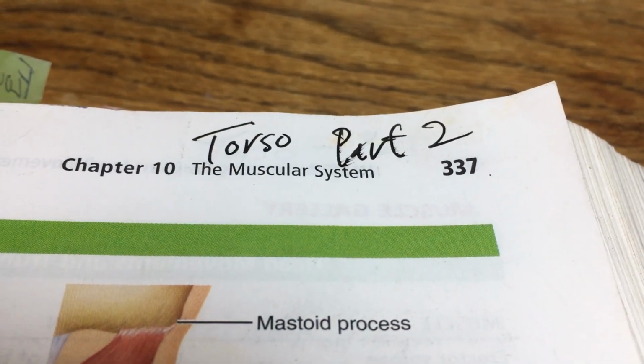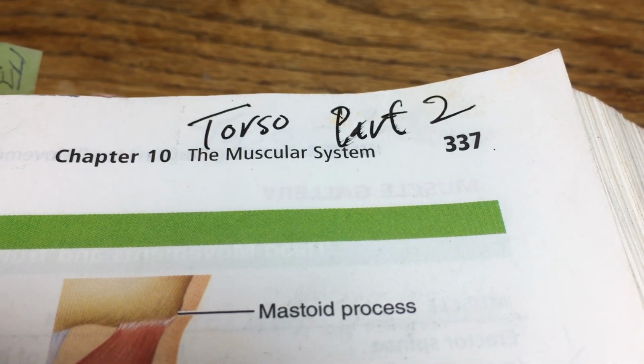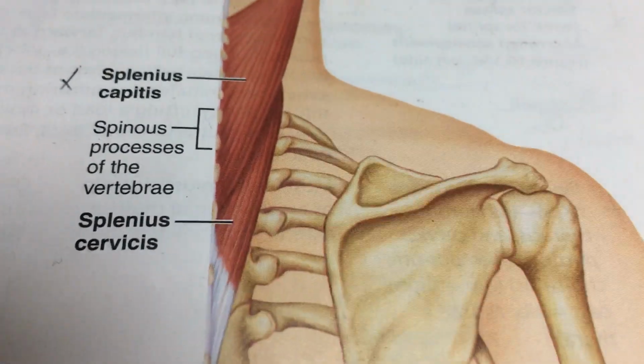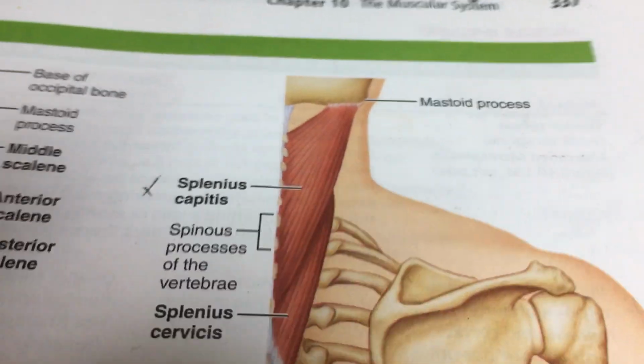Here we are on torso, part 2. I've actually crept back one page to 337 because I need to have two diagrams for this. This is the first diagram right here, in which I'm looking at the base of the skull.